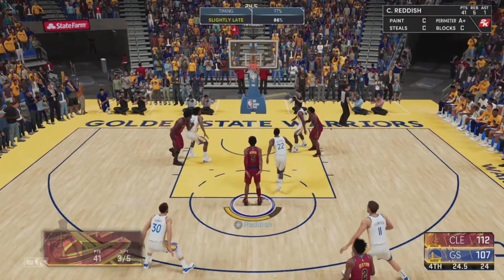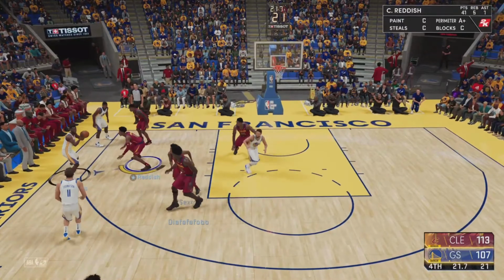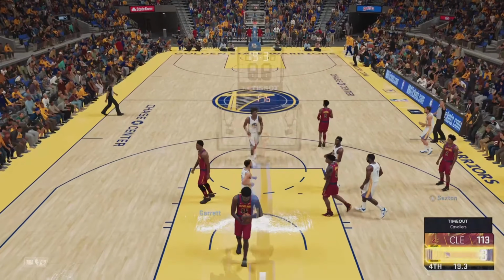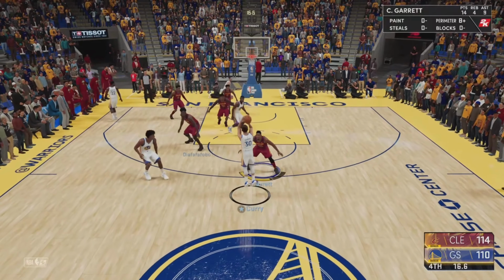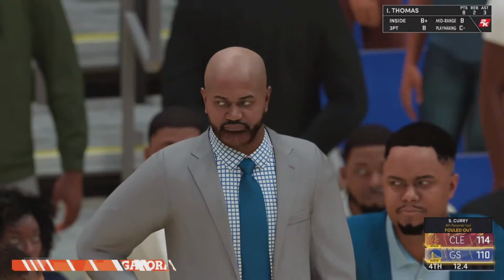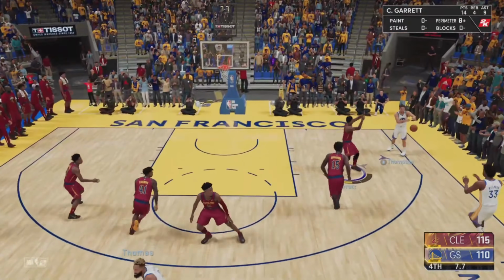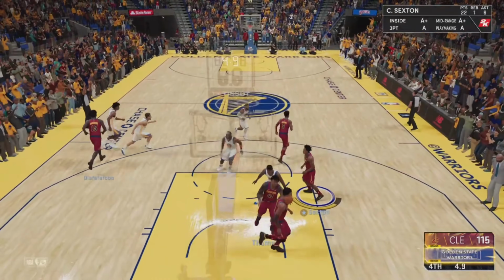So here's Cam Reddish to the line. He goes 2 for 2. Reddish now with 41 points on the night. Warriors need a quick bucket. Klay Thompson gets the 3, cutting the lead down to 3. This game is not over. 114-110 now. Curry misses the 3, and Isaiah Thomas grabs the rebound and is fouled. Steph Curry now is fouled out of the game. Isaiah Thomas would make 1 of 2, 115-110.